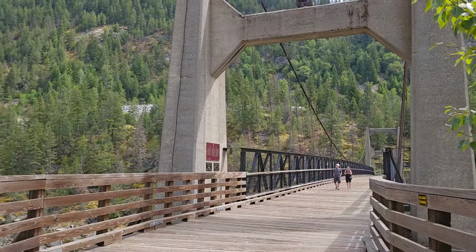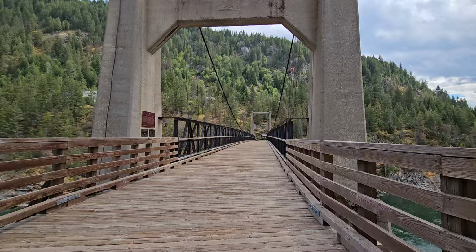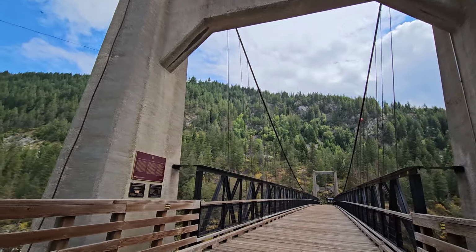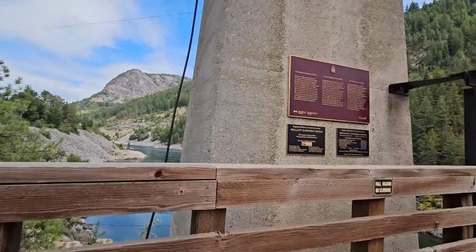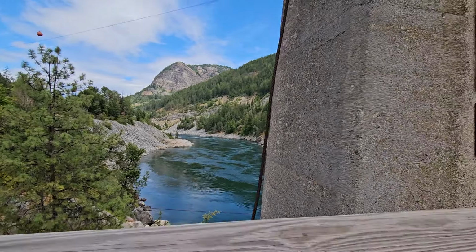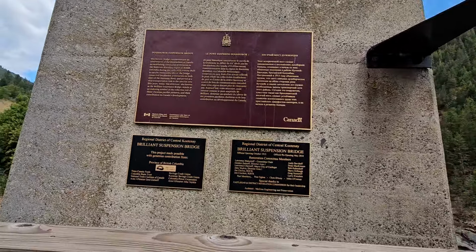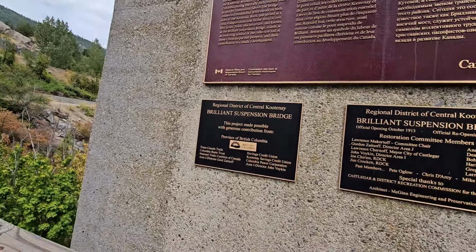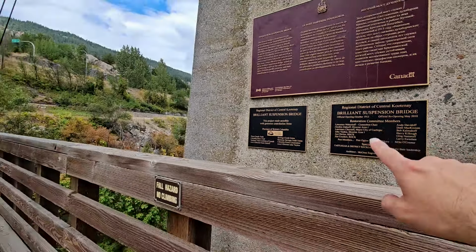Look this way, please. Here. So we will walk this way. You guys also, let's take a look at some of the readouts here. You can kind of see afar here. This is the sparkling water that they are talking about here. But if you look over here, you'll get to see some historical plaques and readouts. It even says Brilliant Suspension Bridge right there, as it reads right there.